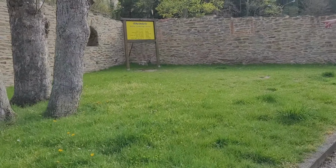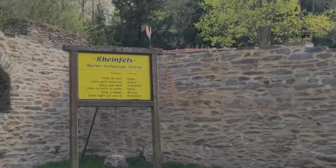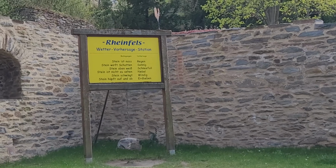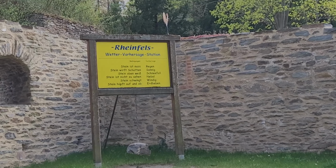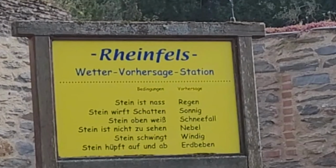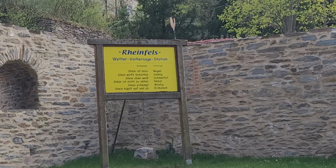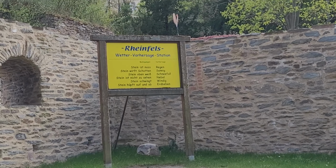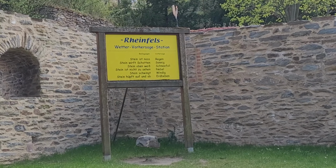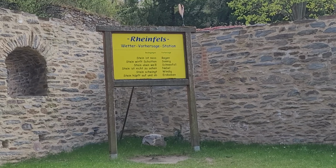What is it? Stone is wet. Stone make shadow sunny. Stone upstairs white. Snowfall. Oh. Stone, you cannot see, is foggy, and stone swing is windy, and stone jump up and down, it's earthquake.